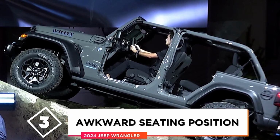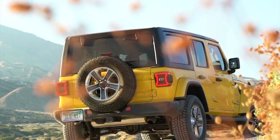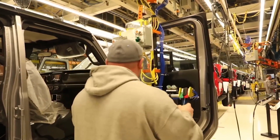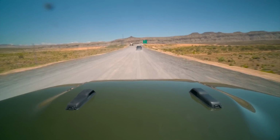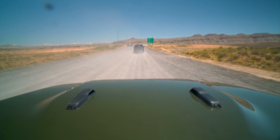Number 3. Awkward seating position. For some reason, almost all body-on-frame vehicles have problems with the seating position. It looks like engineers don't simply pay enough attention to this aspect of designing, and as a result, the ergonomics are usually far from great. The Wrangler had the same problem because even though the seating was high and great in terms of visibility, it was still hard to find an ideal position behind the steering wheel.